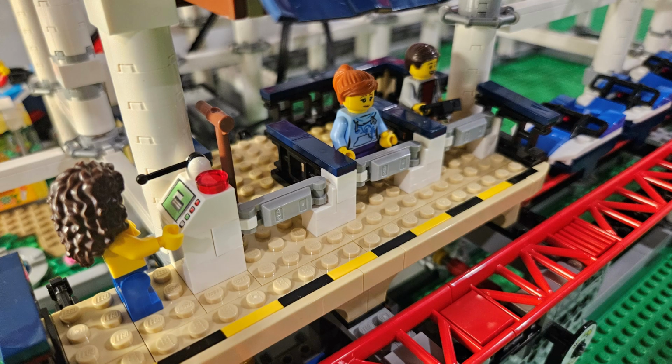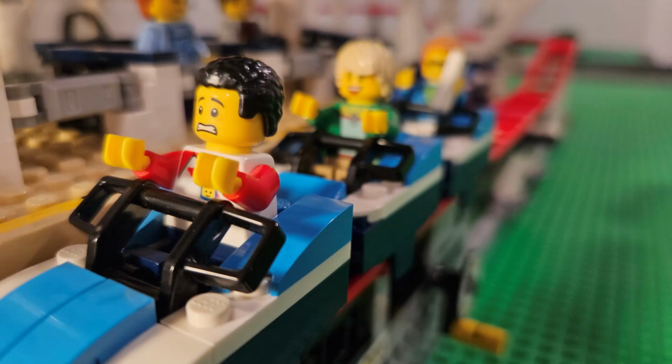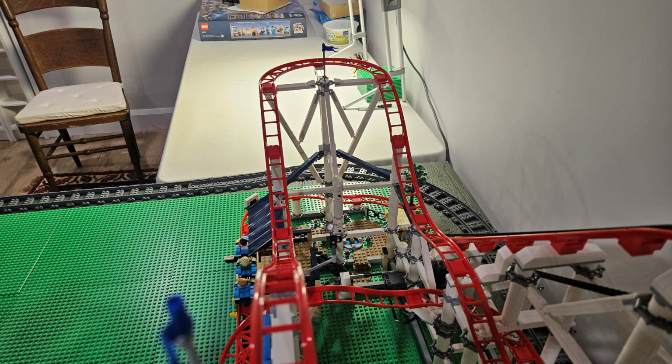There's two different sets of cars that come with the set, a light blue and a dark blue. The light blue is on the track. This guy's a little terrified, very terrified actually. And then it goes around and goes all the way up to the top where you're instructed not to stand up, and then it drops down hard.